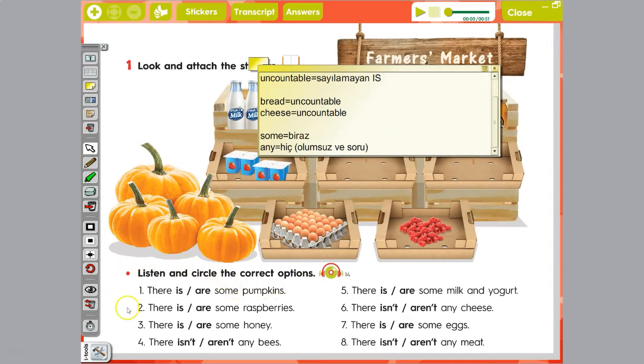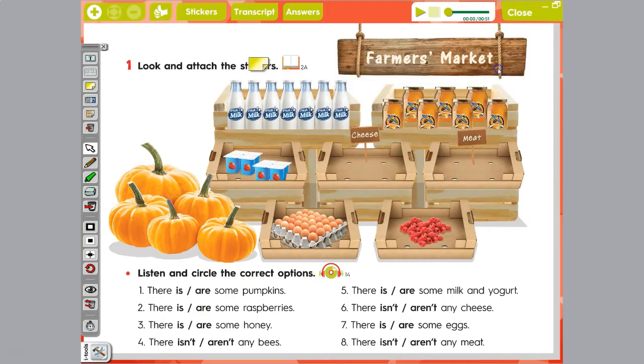Okay, let's take a look here at the examples. There are some pumpkins. I can count 1, 2, 3, 4, 5 pumpkins. So it is there are some pumpkins. 2. There are some raspberries. There are many raspberries, so here we can say are.